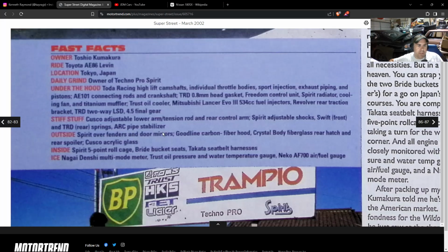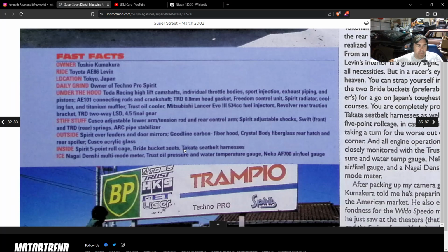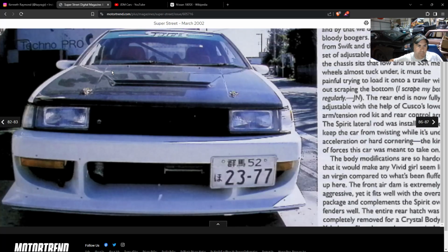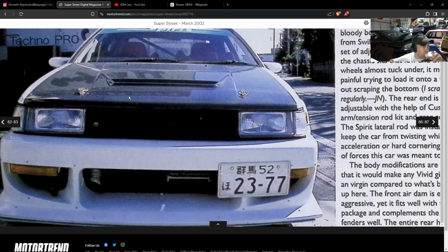Spirit over fenders and door mirrors. Goodline carbon fiber hood. Crystal body fiberglass rear hatch and rear spoiler. Roll cage. Bride bucket seats. I mean, it's a cool car from back in the day.